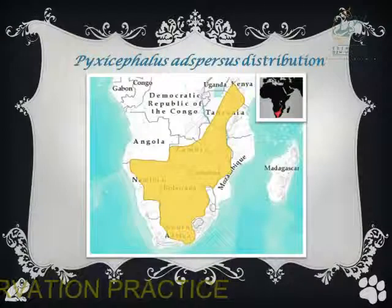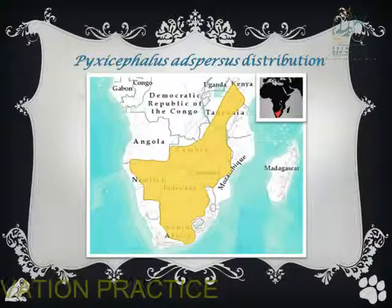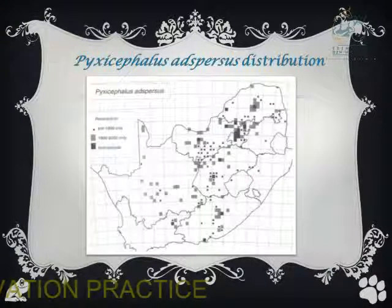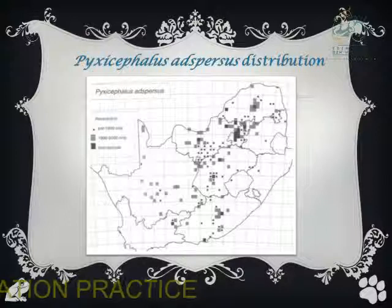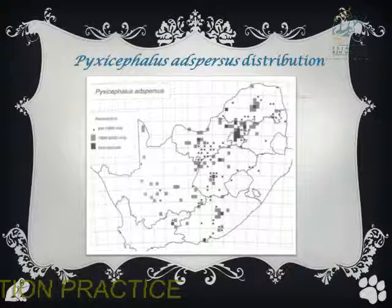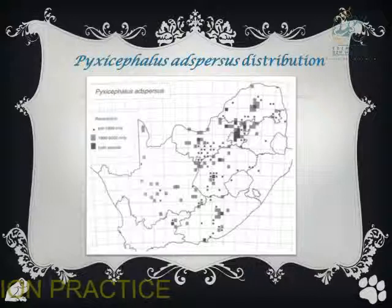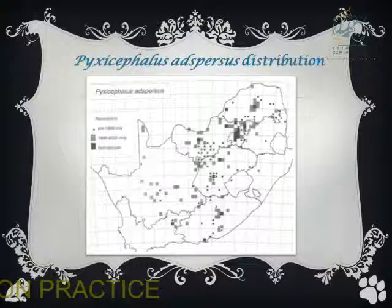This is the distribution of the giant bullfrog through Africa, and this is in South Africa. The dots are the data prior to 1969, the light blocks are 1969 to 2002, and the dark blocks are where they were found in both periods. As you can see, the Gauteng province is the most likely area you will find them.